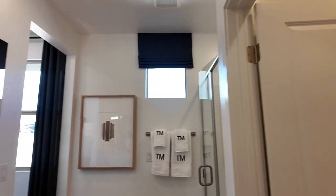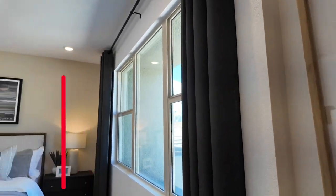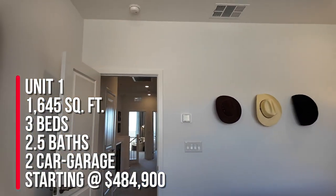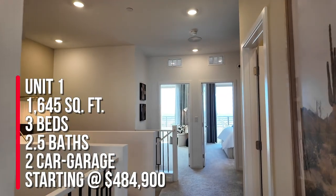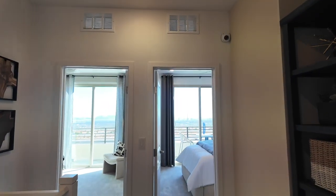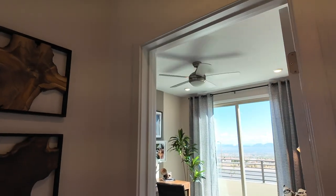So to summarize, we're over here at Lark Hill in the Kestrel Commons Village, touring unit one. And this is at 1,645 square feet with 3 bedrooms, 2.5 bathrooms, and a 2-car garage. Base priced at $484,900.